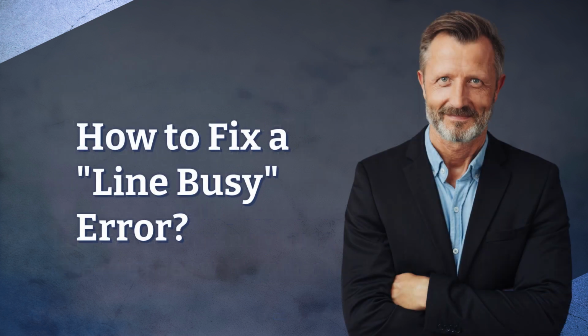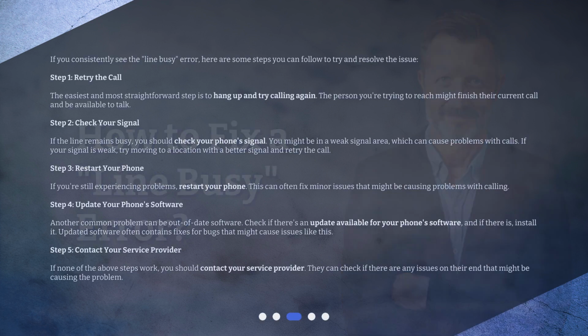How to fix a line busy error? If you consistently see the line busy error, here are some steps you can follow to try and resolve the issue. Step 1. Retry the call. The easiest and most straightforward step is to hang up and try calling again. The person you're trying to reach might finish their current call and be available to talk.